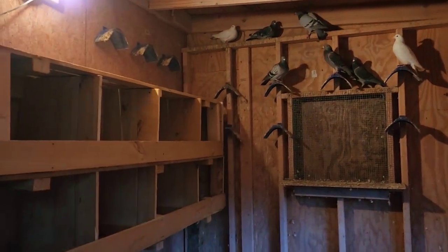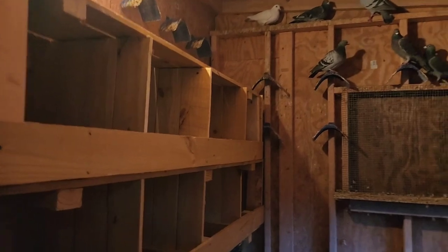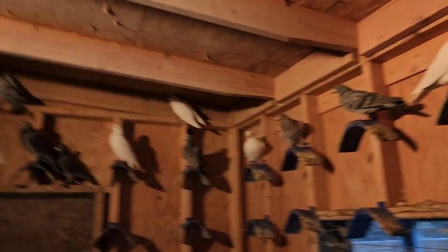My breathing's been a little screwed up today. I don't know if it's because of work in the loft, but I was wearing a face mask trying to keep my face to where I didn't breathe too much dust. But as you can see, most of the pigeons are in here.